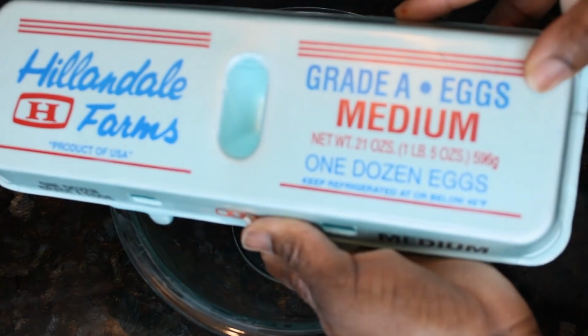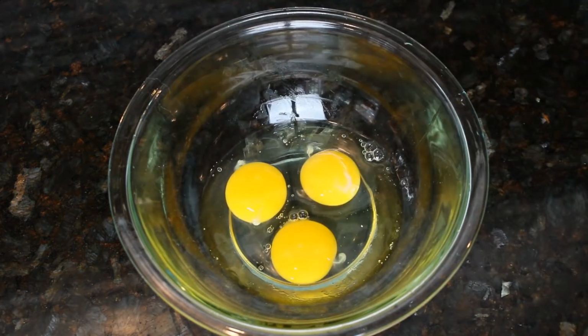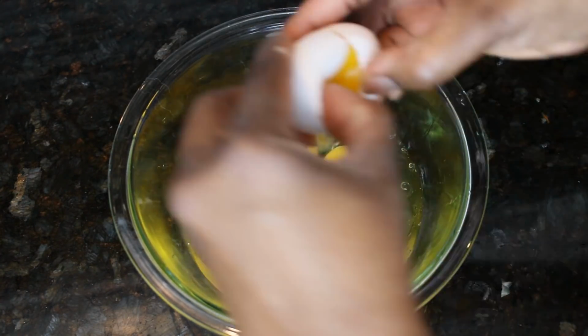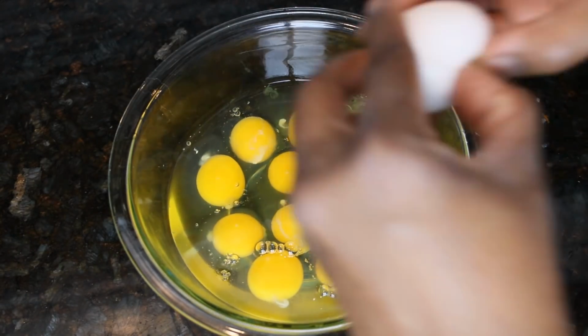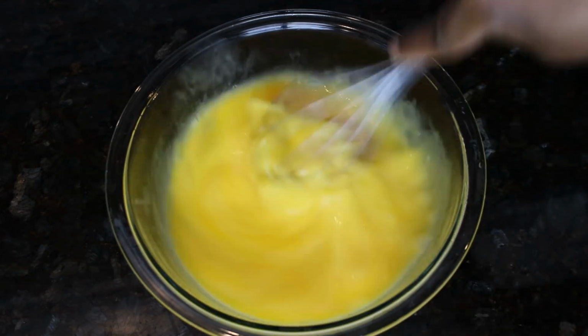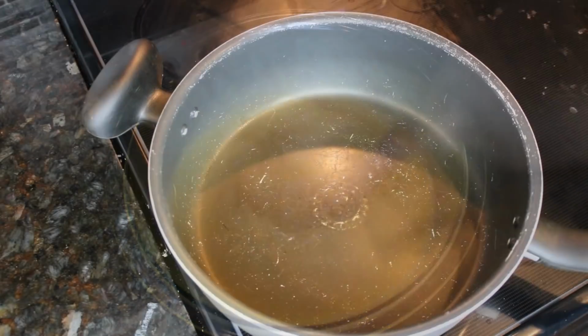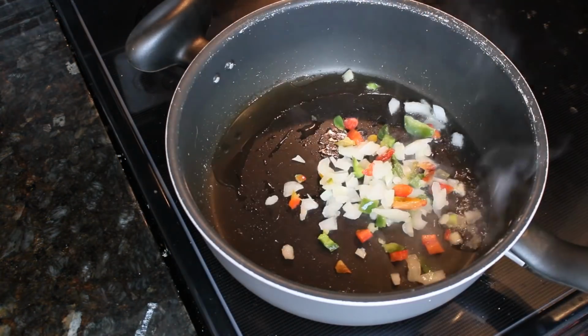So here's my eggs, and like I said, we're doing a meal prep, so I'm going to go ahead and open up all these eggs. And I'm going to go ahead and beat them for all my scrambled recipes that I'm going to be using. And that's what I recommend you do because the eggs can stay in the refrigerator for up to a week. And you can also freeze them if you're not going to use them right away.